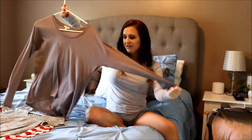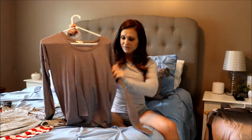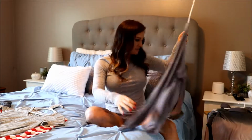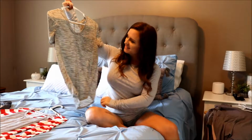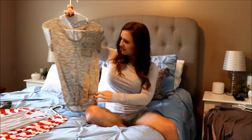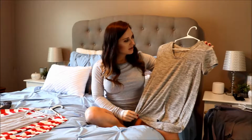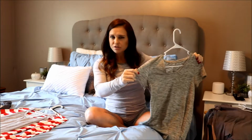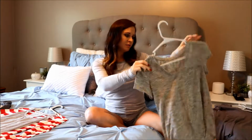This is also Gap, and it is also a small, and I just love how super soft and comfy these shirts feel. It's going to be perfect for the weekends. This gray one, again, is from Loft, and it is a small, and it fit pretty comfortably. But when I washed it, I felt like it shrunk up a little bit, so I'm not really sure if I'm going to keep it because it has a weird fit on the sides, but it's still a super cute, comfy weekend shirt for me.